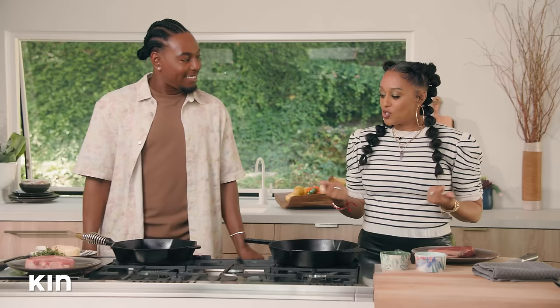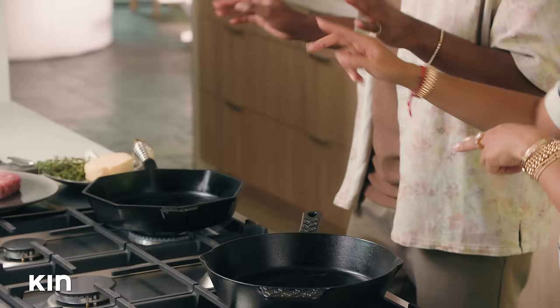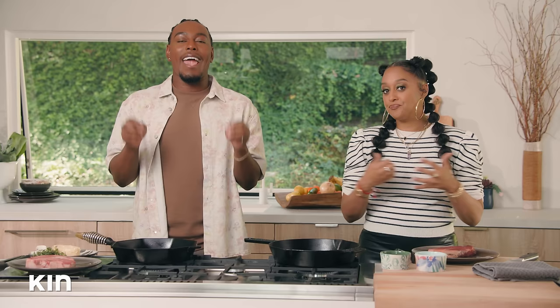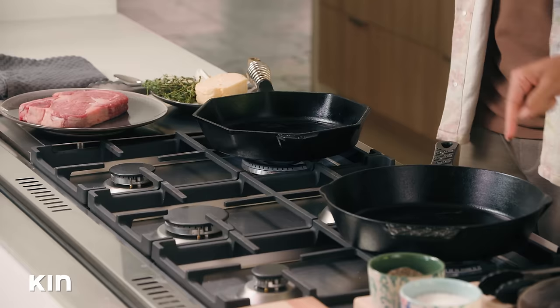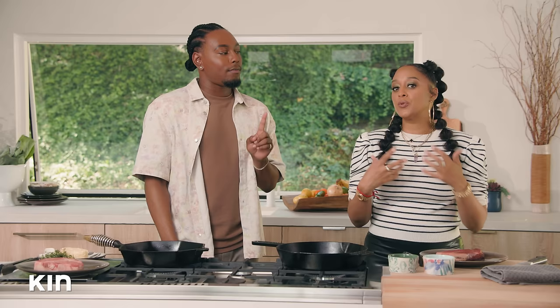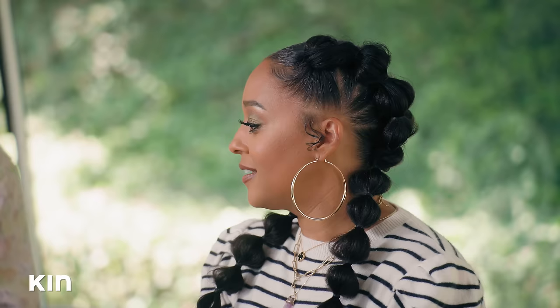So I guess we're already on the same page here, because you have a cast iron skillet, I have a cast iron skillet, and that's the most important step, I think, when cooking steak, right? You have to have a cast iron skillet to cook this beast. If you don't, that sear ain't gonna sear right. With a cast iron skillet, it gets very hot, and the heat holds evenly. That's really important when you're cooking steak. All right, so let's talk about our steak.